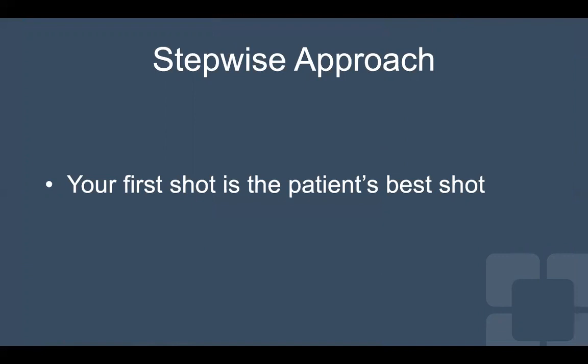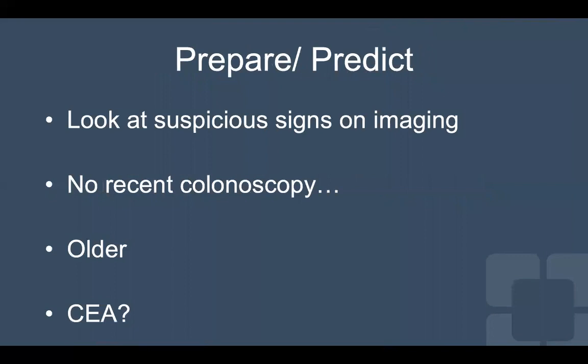So there really is a stepwise approach to this scenario, and I would emphasize your first shot is the patient's best shot. And so it's best to make a good plan, execute that plan, and do as much as you can right off the bat, in my opinion. And so number one, prepare and predict what you're dealing with. So if you have imaging findings that look like maybe there's a little more than diverticulitis going on there, there's big mass effect, there's fistulization, there's obstruction, etc. Not saying that it couldn't just be diverticulitis, but those are suspicious findings.